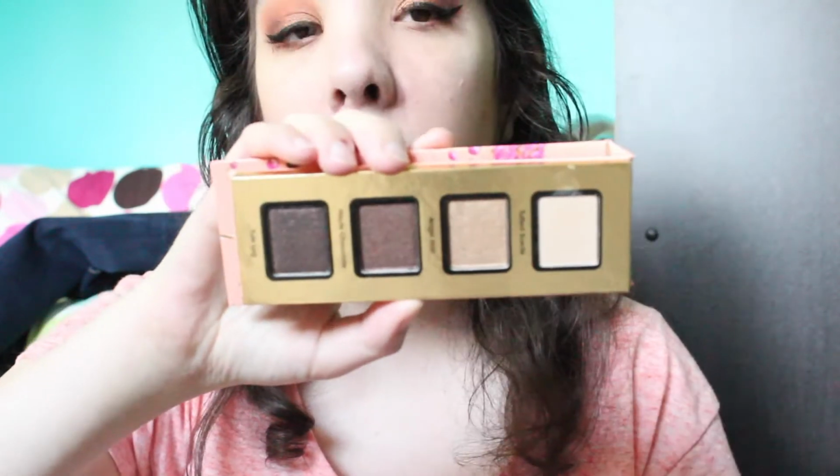And this is what the other one looks like. This one's a little bit more, I guess, neutral, where the other one does have a few pops of color. I mean, it's still neutral, but it's more colorful than this one. But both are really pretty, and there's nothing wrong with these. It's just that I don't use them.